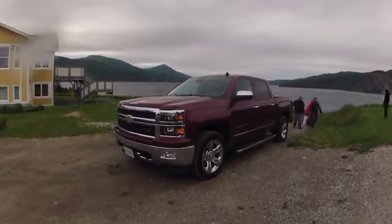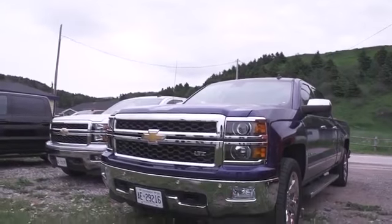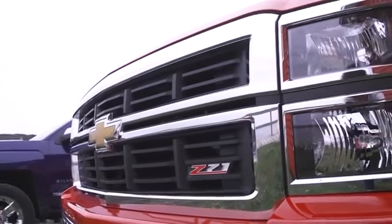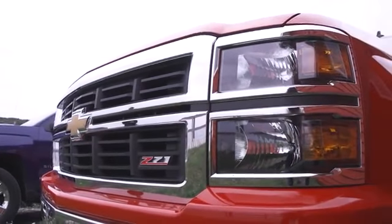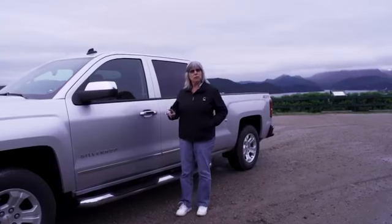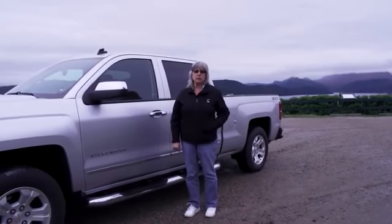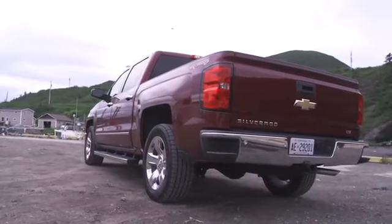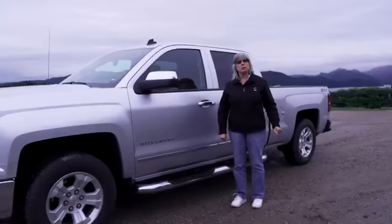The 2014 Silverado comes with a choice of 3 engines. Right now at launch, the 5.3 liter V8 is the first one out. Then they're going to come out with the V6, and finally later in the year you're going to see the 6.2 liter V8. Those displacements probably sound familiar because that's what the 2013 had, but they are completely new engines. Only the displacement is the same. And as one of the engineers said, the carryover parts, you can probably put them in a sandwich bag.